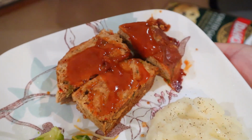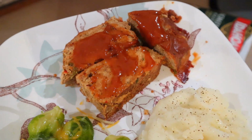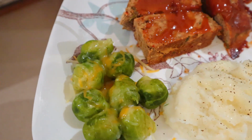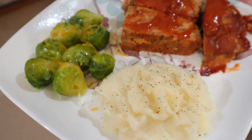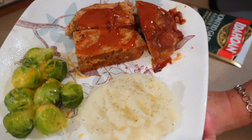For the meatloaf, that's 1.5 servings, and I'm going to count it as 5. Normally, the recipe calls for turkey breast, but I did combine it with some 93% lean turkey. So I'm going to call it as 5 points for that. 0 for my Brussels sprouts. I'll count it a point for the cheese, and then 4 for the potatoes. So this is a 10-point dinner and about 420 calories. And for the protein, it ends up being about 40 grams of protein.